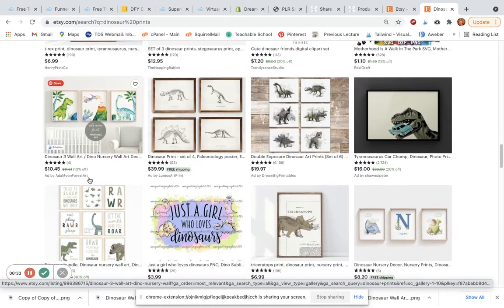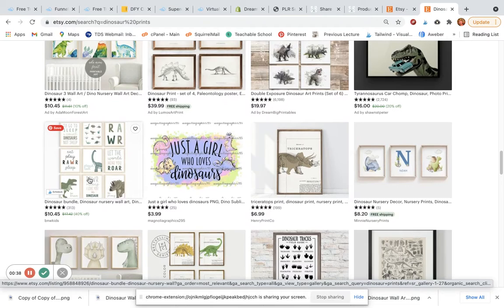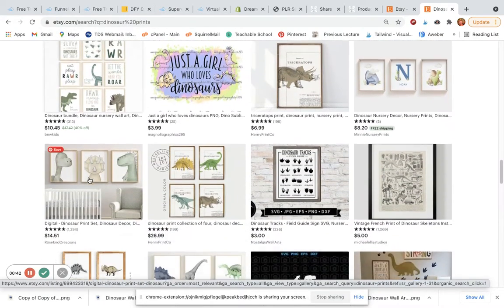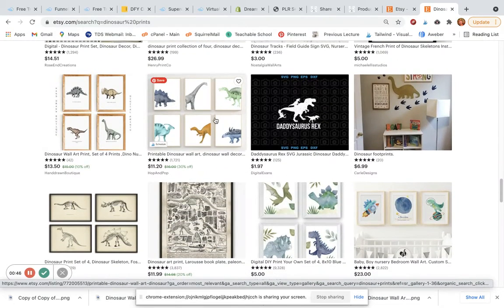You can play around with the price to see which one converts. I would start low. When you get a sale, it'll put you up in Etsy search engine. So I would start low and then gradually increase the price once they start selling.